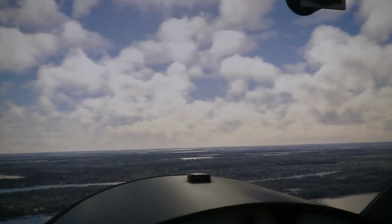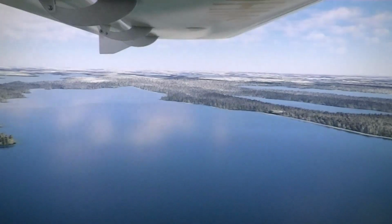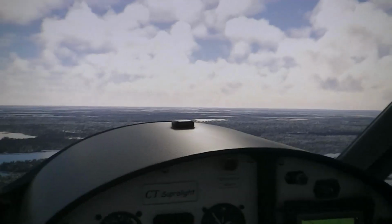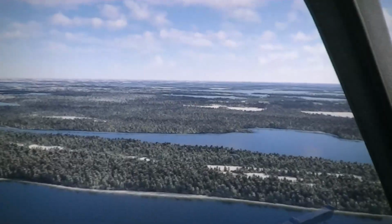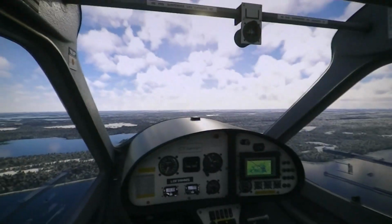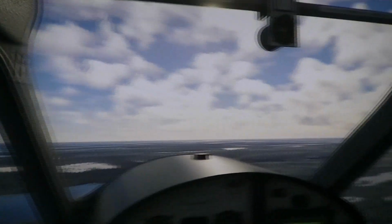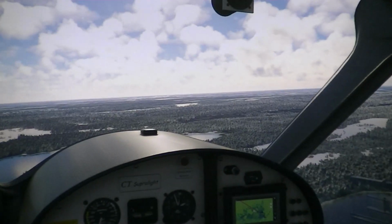Really didn't gain all that much altitude on this flight. Pretty low to the ground, I suppose. That's alright, this isn't exactly a high altitude flying aircraft. It's a Supralight.